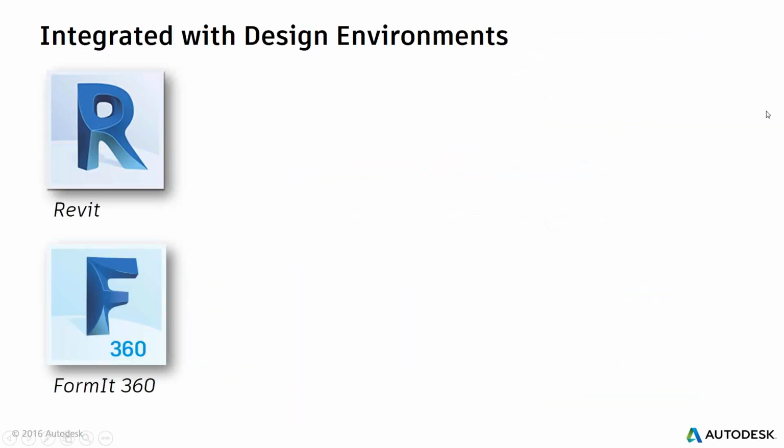So how does Insight 360 work? It's integrated with the design environment. It's working with Revit 2016 and above, as well as Formit 360 Pro. I'm going to show you a little bit of both today, but basically what's required is we're just asking you to provide geometry. You don't have to build it in a special way. We worked really hard to make it really robust and accept a lot of different forms. We all know in Revit there's more than one way to do the same thing. There's certainly upwards of 10 different ways that you can design the same building and model it in Revit. So we're trying to be very versatile and accept a range of inputs that way.